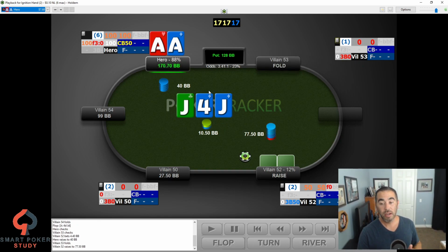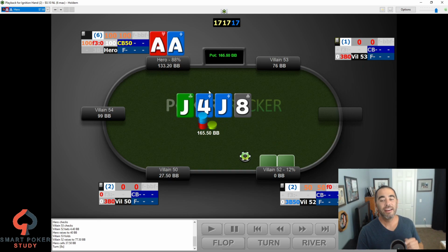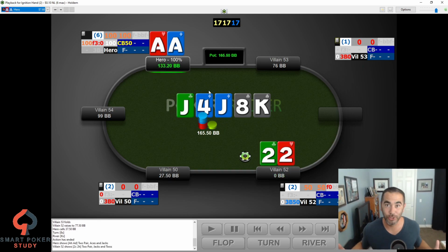So he folds, and then he shoves. Of course I call. He might have a jack. So be it if I lose to a jack. But I think he could do this with worse than a jack, right? 8, a king comes, and then of course he shows pocket deuces.